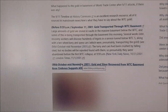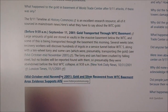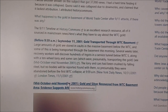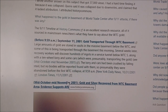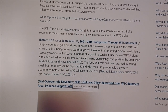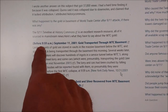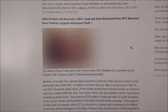some of the comments. Large amounts of gold are stored in the vaults in the massive basement below the World Trade Center. Some of this is being transported through the basement this morning. Several weeks later, recovery workers will discover hundreds of ingots in a service tunnel below World Trade Center 5 with a 10-wheel lorry and some cars, which were presumably transporting the gold. The lorry and cars had been crushed by falling steel. No bodies had been reported found. Okay, so this is reported before 9:52 a.m. on September 11th, etc.